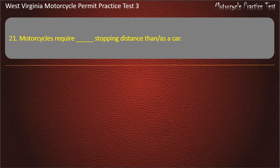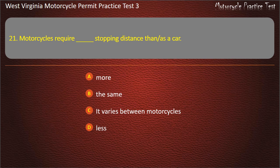Question 21. Motorcycles require stopping distance than a car. More. The same. It varies between motorcycles. Less. Answer. The same.